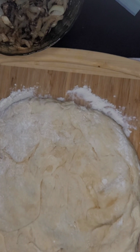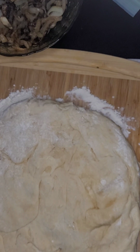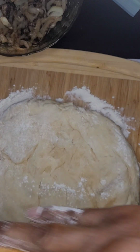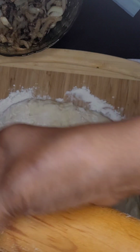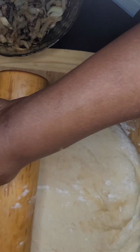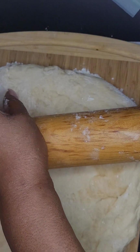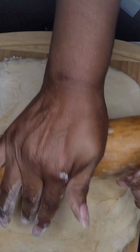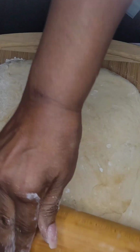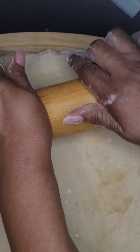All right, let me get my rolling pin. Also, you want to take a little bit of the flour and put it on your rolling pin. And so let's go. I'm going to start rolling it out. I should have used a bigger board, but it's okay. I like to keep things contained instead of having them spread all over the place.